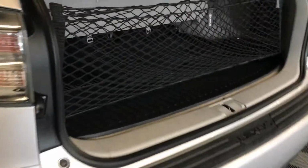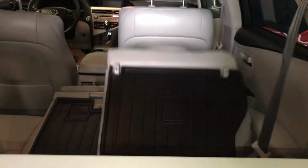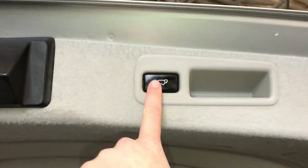Spare tire and jack hook underneath the floor. You have your cargo net, cargo cover, they're both removable. Levers to fold down the back corresponding seats. Trunk lighting, power outlets, full-length rubber and carpet floor mat from the trunk area. Overhead, automatic close button and your handle.